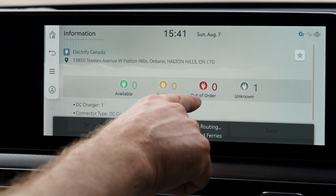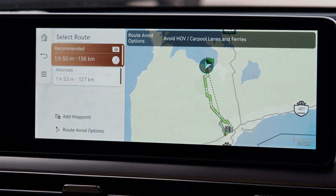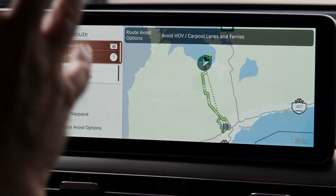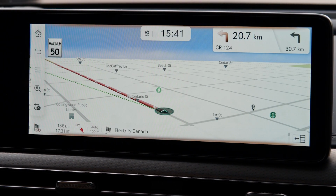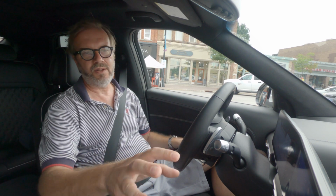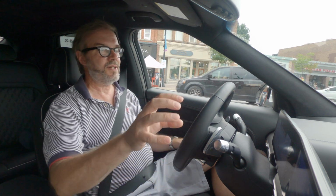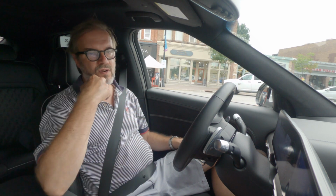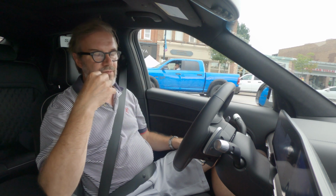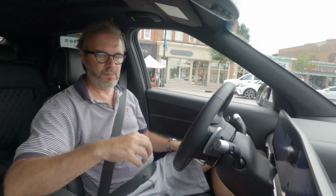Available 0, in use 0, out of order 0, unknown 1. So it doesn't work, but we finally found a way, a very convoluted and complicated way. Will start now. Continue on current road for about 21 kilometers. Okay, thank you. So this is the only way. We had similar issues with the Ford and BMW. It shouldn't be this complicated to find and navigate to a fast charger. There should be a button for fast charger or easy verbal commands to find fast charging at your destination. So that's about it, and we'll be back when we arrive.